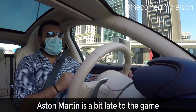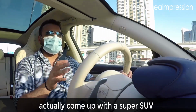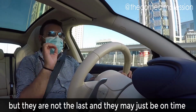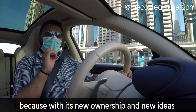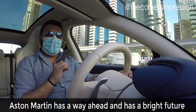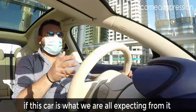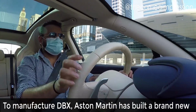Aston Martin's a bit late to the game and they're one of the last few brands to actually come up with a super SUV. But they're not the last and they may just be on time, because with its new ownership and new ideas, Aston Martin has a way ahead and has a bright future if this car is what we are all expecting from it.